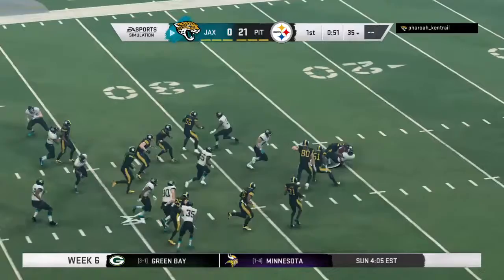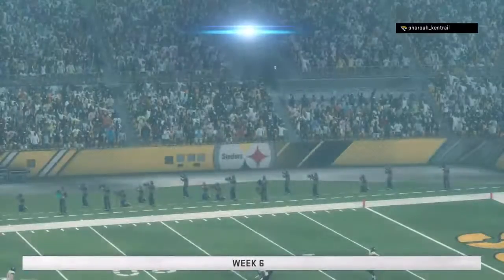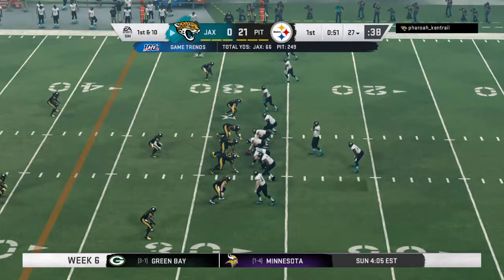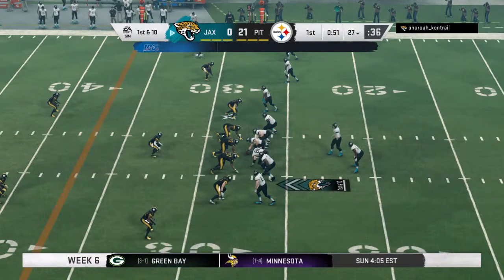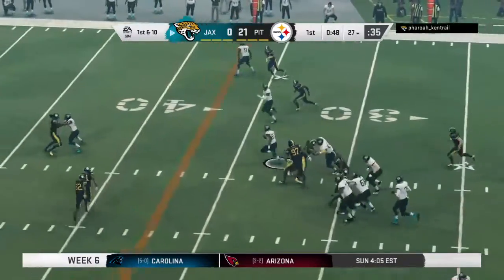This one taken just inside the 10. And he'll take this across the 25, couple extra yards, up to the 27-yard line. Foles and the Jags come up now 1st and 10. And they're at 27. They begin with a run by Fournette.